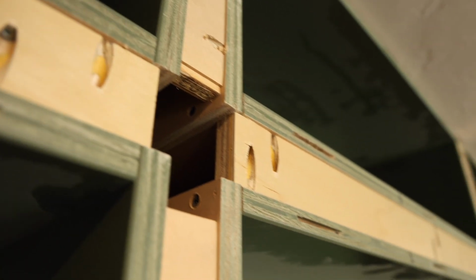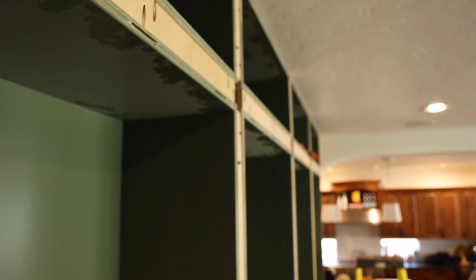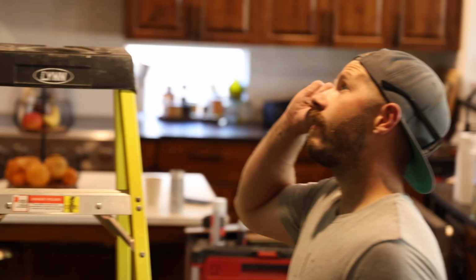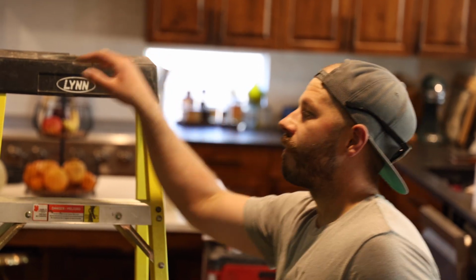Came out really nice. This was that piece that we actually glued together. So this was like a 15-foot piece. Everything's lined up, looking good. And there's me just thinking about what to do next.